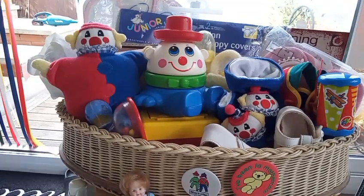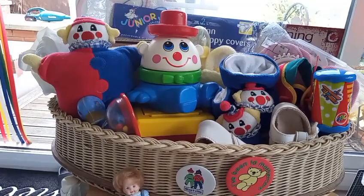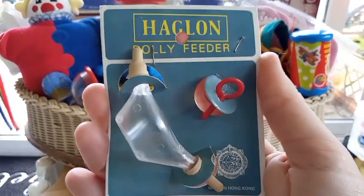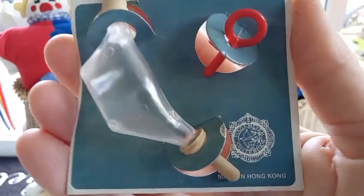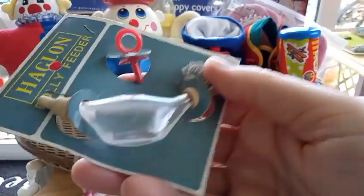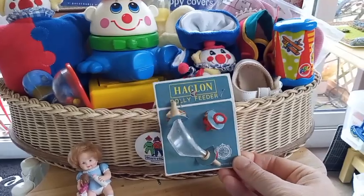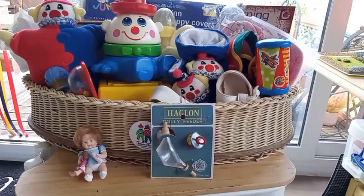And I've been looking for a dummy for her, but I got outbid on one recently, and they are like hen's teeth. But while I was looking, I came across this one on eBay. I know this isn't for tiny tears, but I just couldn't resist this either. Made in Hong Kong. Look. Oh, look at that baby bottle. And the dummy. Isn't that cute? Oh my days. I just love it. So yeah, I came across that too.